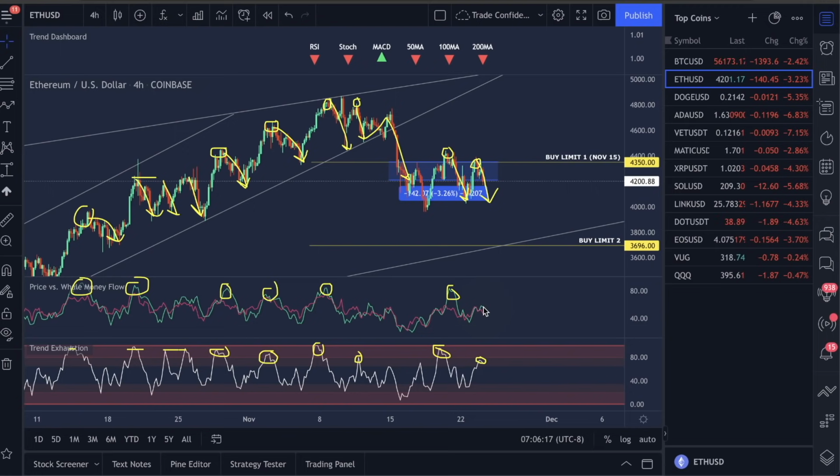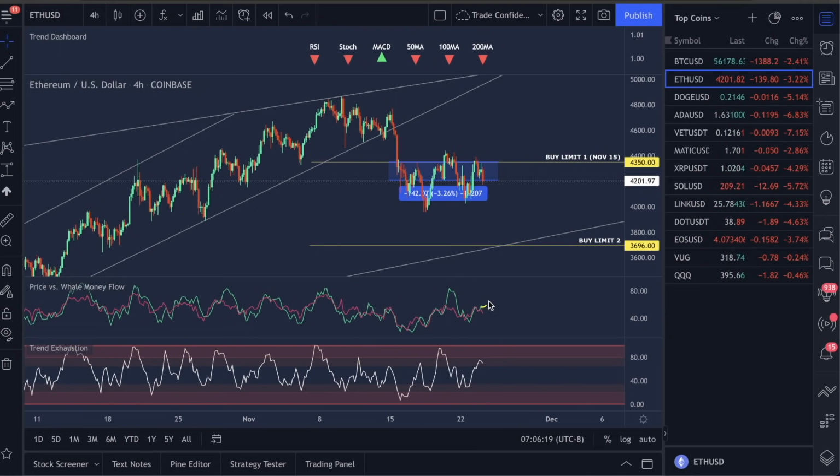We're seeing this drop back down. Now, if the well money flow starts to move up a little bit higher here, as well as the trend exhaustion starts to move back up, I am looking for another drop back down in the market when that happens, because it's happened 9 times in a row. Arguably, if you actually watched this and saw this push up to the top red section before the candle closed, this was calling this drop down in the market right here.